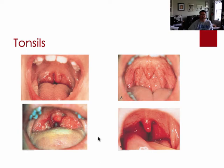Different images of the tonsils. So these are enlarged but benign tonsils. There's no exudate coming out of them. I think that white spot there that you see is just a reflection from the camera light. But a lot of people have tonsils that look like this. They're huge. They almost touch in the back.